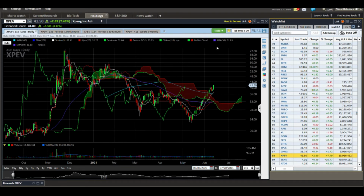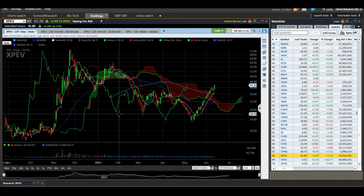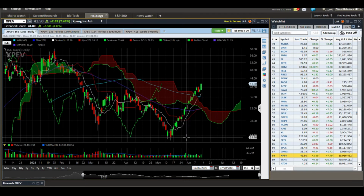I don't think I have a 200 moving average on here. Let's see. Okay, it's dark blue. It's not showing up here, probably because I don't have enough chart history. That's what it is. There's not enough chart history for the 200 moving average to show up. Okay, so this is looking bullish. I think you're chasing momentum to get in here.